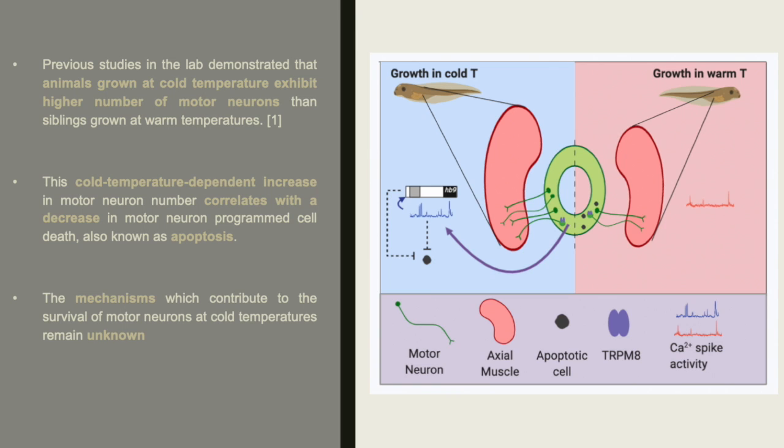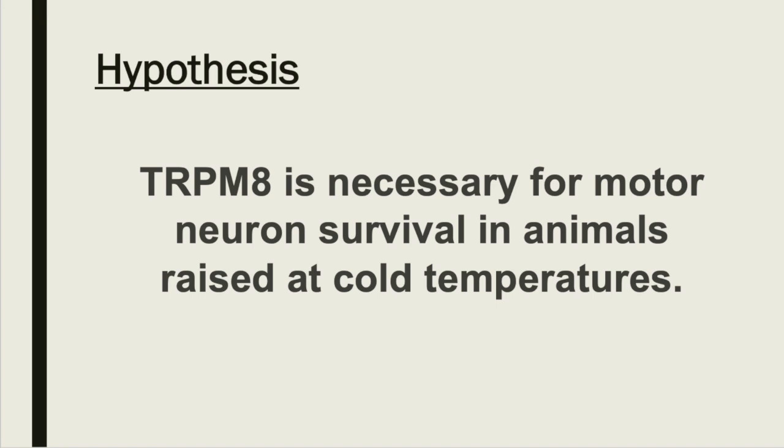TRPM8 is a cold-sensitive ion channel that is activated by cold temperature, allowing calcium to flow into the cell, represented by the purple protein channel. I believe this channel is playing a major role in decreasing apoptosis in embryos raised at cold temperature. Therefore, my hypothesis is that TRPM8 is necessary for motor neuron survival in animals raised at cold temperatures.